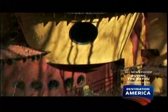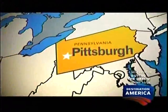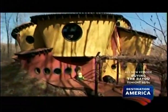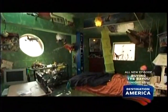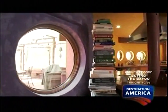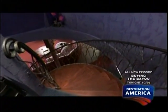He and his wife, Julianne, built a home that looks like it escaped from Lord of the Rings in a neighborhood near Pittsburgh, Pennsylvania. There are no straight lines here, outside or in. Walls and ceilings slope and slant. Windows are round instead of square. Hallways and stairways go every which way, and the bathroom is built to blow your mind.